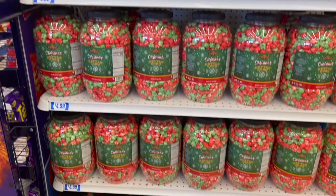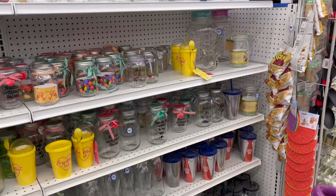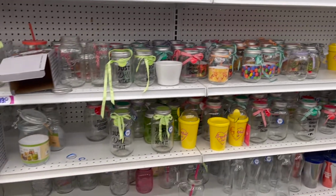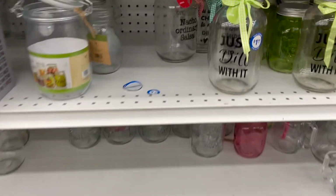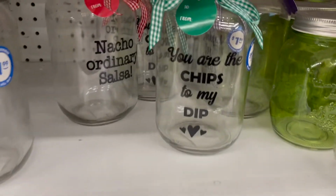And I wanted to show this festive popcorn they had for $4.99. You could obviously purchase that for a gift. I'm actually going to be making my own popcorn. I won't be filming it because I've already made a video on that. But popcorn makes a super inexpensive and delicious gift that everybody loves.